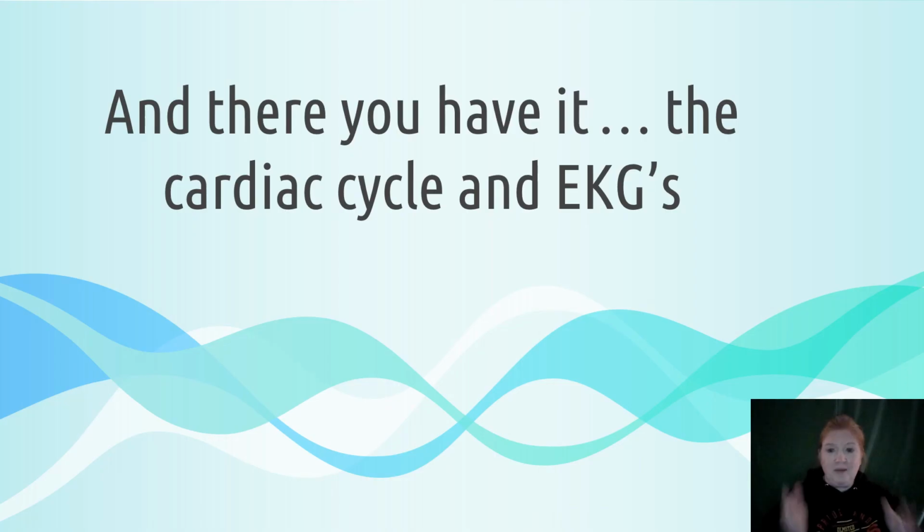That's the cardiac cycle, 0.8 seconds. Electrical event, muscular event, SA, AV, bundle of His, Purkinje fibers. And then the echocardiogram, seeing the muscular event and the valves, and the electrocardiogram, seeing the electrical event.